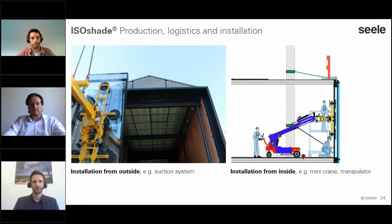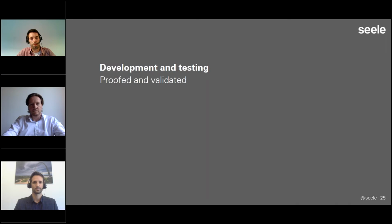From an installation point of view, it is also straightforward since the panels are pre-assembled. So it's just like installing a glass panel or a regular unitized facade. So we have been working on this technology for about 4 years now. We have a couple of projects we are going to show you in a couple of minutes.